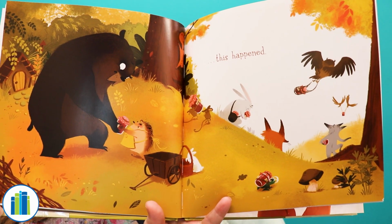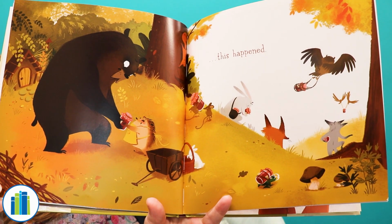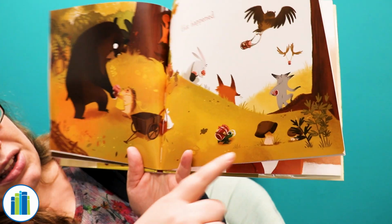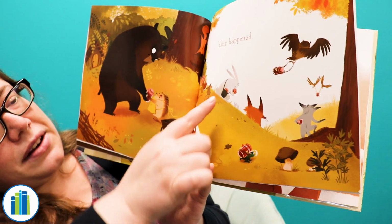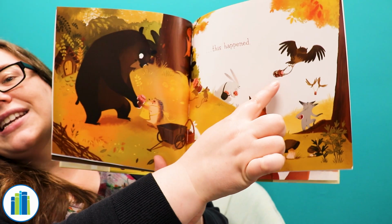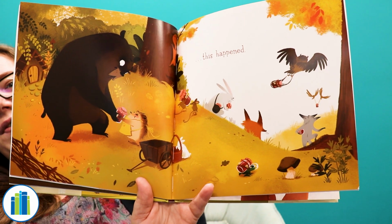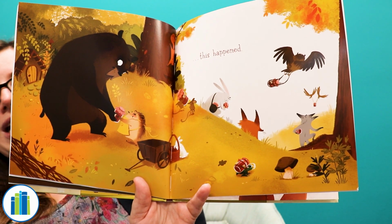Look at all of these animals. Can you name some of the animals we see in this picture? There's a bear. There's a little green frog. Here's a rabbit and an owl. Do you see any others? That's a lot of forest animals, and all of them are taking some of Malina's jam.